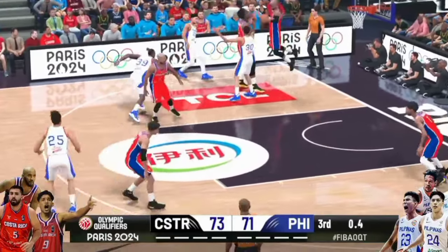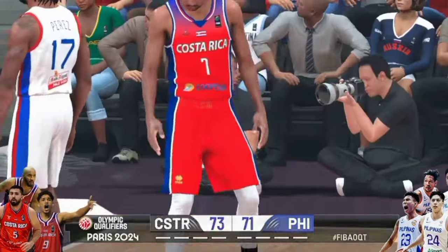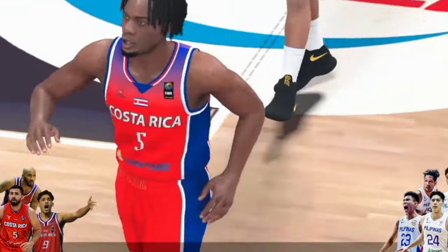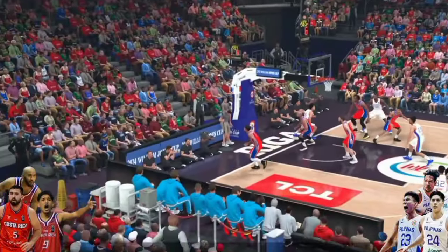With one on the clock. And some nice defense there to end the quarter. It's still anybody's game as we reach the end of 3. They're up by 2. All right, we're going to step aside for just a second, but join us right back here.